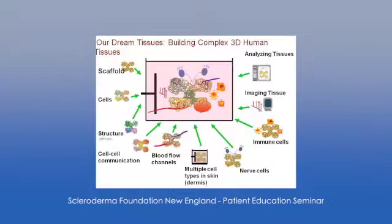So let me share with you what our dream would be for building complex human tissues. This is kind of the best case scenario. And then what I'll do is I'll tell you about progress that we're making in building skin using Scleroderma cells. And I'll tell you how far we've come and what we're going to be doing with those cells in future research. So you can see here that in order to make a complex human skin, we need multiple components.